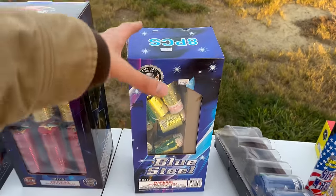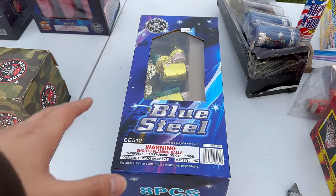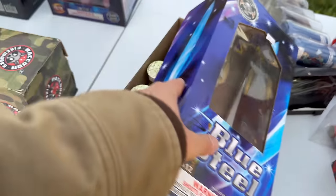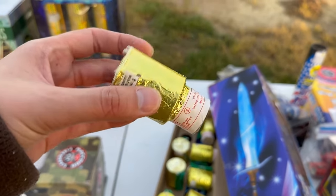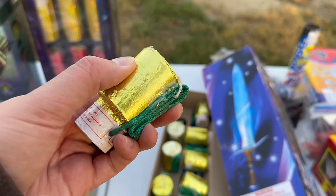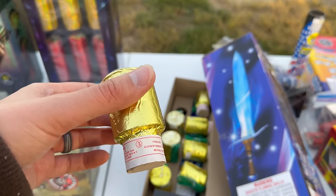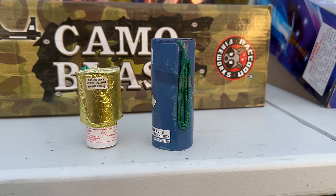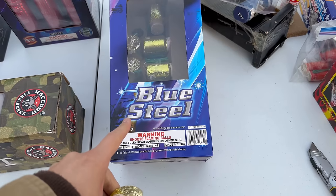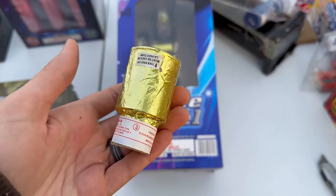Now, the next strange canister shell we'll be featuring in this video, you get eight of them, it's by Cutting Edge, and they're called Blue Steel. The reason why these are strange is because if we open it up, you can see the canister shells look like this. So they actually have a separate lift charge on the bottom here, and then the brake is going to be housed up here in this casing. It's very irregular for canister shells to look like this because normal canister shells usually look like this and they don't have this separate lift cup on the bottom. Also, the entire kit is called Blue Steel, so I'm wondering, are these going to be all blue effects?